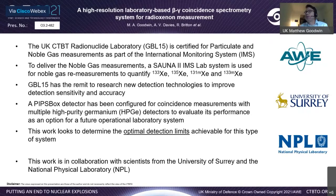And as part of this work, we've been using a PIPS box detector, which has been set up and configured for coincidence measurements with multiple high purity germanium detectors in order to evaluate its performance, and as an option for a future operational laboratory system at GBL15. Here we look to determine the optimal detection limits achievable for this type of system. And as I mentioned, this is in collaboration with scientists from University of Surrey and NPL.